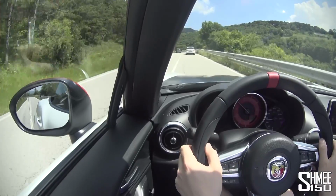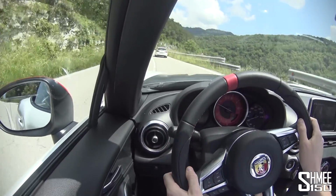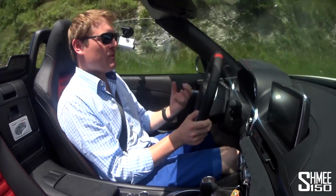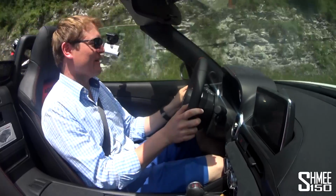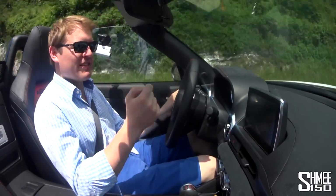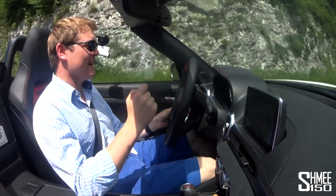Cyclists around here, but the roads are spectacular, and this is a pretty good car to be driving in. This is back to that sort of like, you can picture why this car works here. Lots of small, narrow roads. Oh, and there goes a biker. Lots of small, narrow, enjoyable roads. Exactly the environment where you want to have some fun in a car like this.